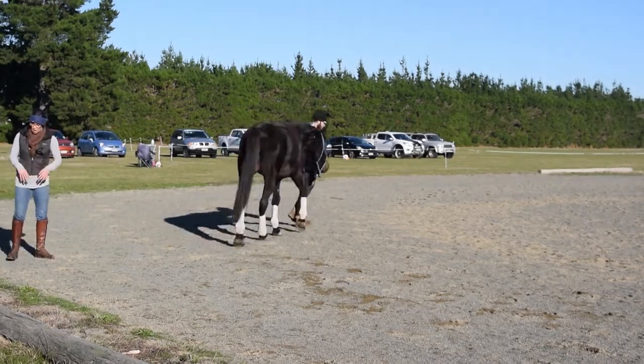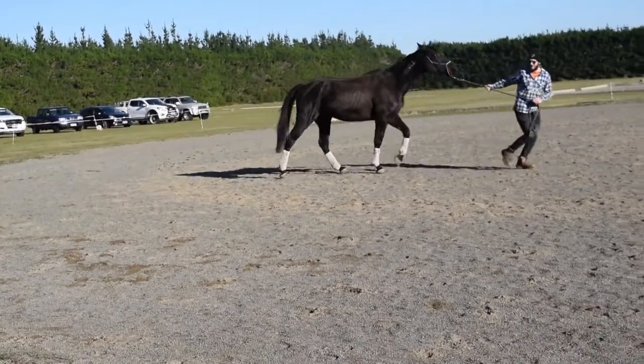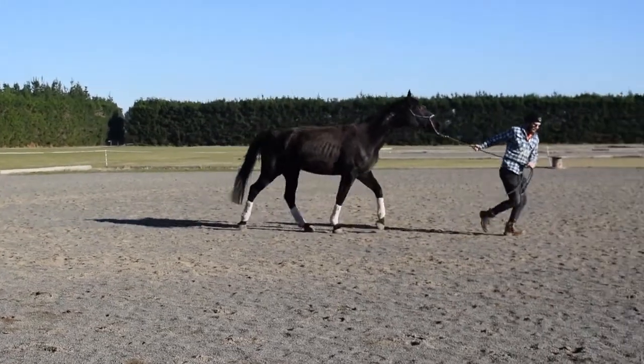She will have had an overcheck on to lift the head up, which also drops the back and tilts the hind out, so that they'll run flatter along the ground, not so engaged.